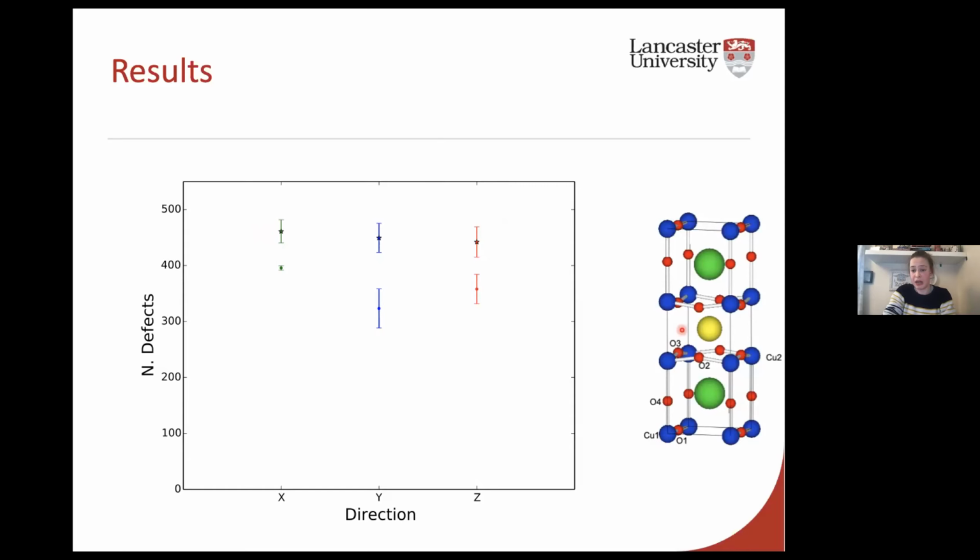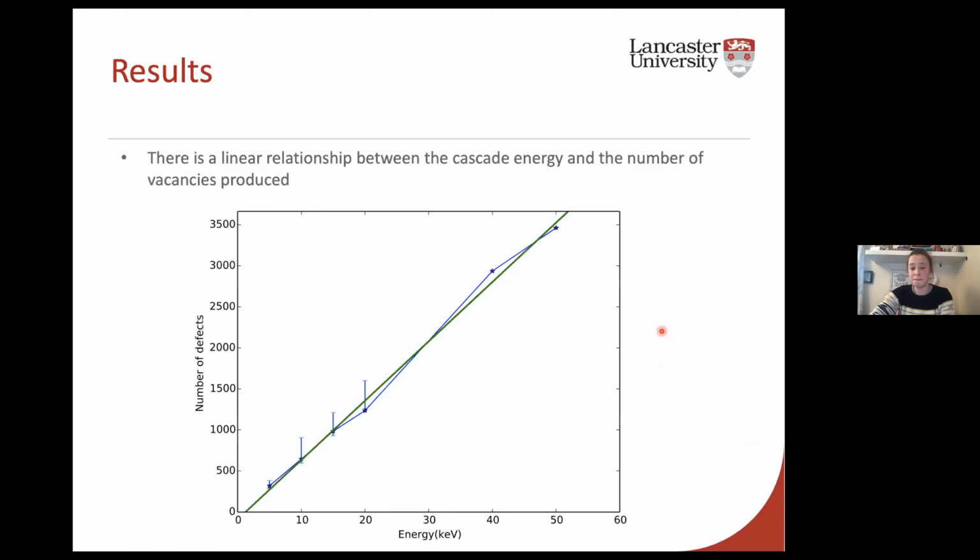That was with a barium PKA. Let me now show you what happens with the yttrium PKA by imposing the data on top. Again, same story. It's not directionally dependent, this damage. Now, the caveat to this is that this is just 30 cascades of data. I've just not had time yet, having finished the model, to begin looking at much larger scales, but it'd be interesting to see whether this result is robust. And that leads me on to my last slide.